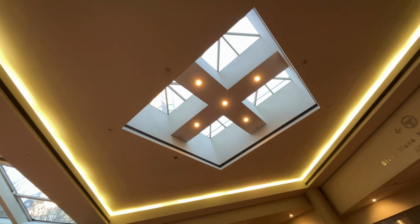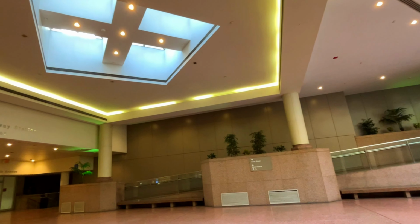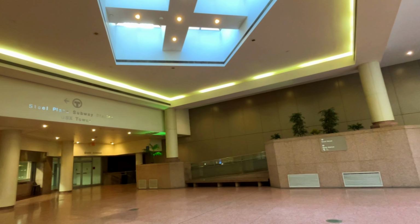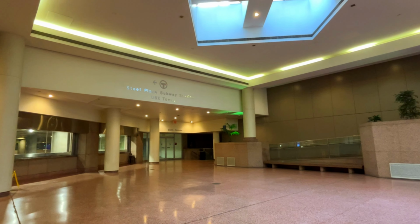And every time I'm down here, I'm like, I don't want to catch my train. I just want to hang out in the subway station here underneath this awesome skylight atrium surrounded by lights that looks like it's straight out of a 1980s mall.